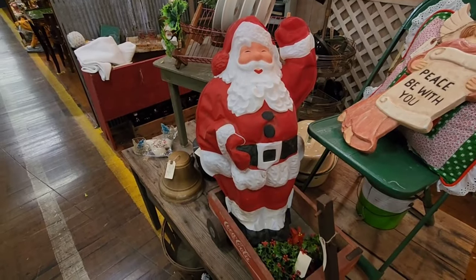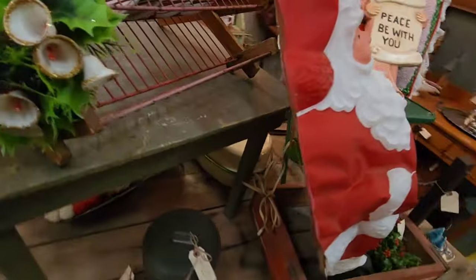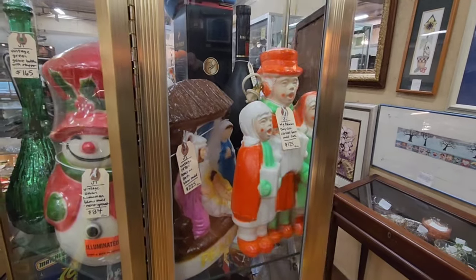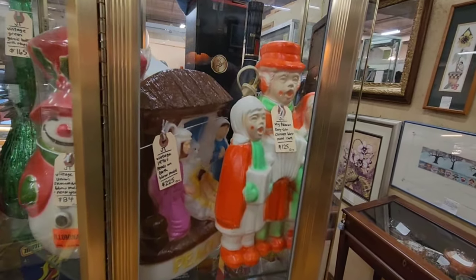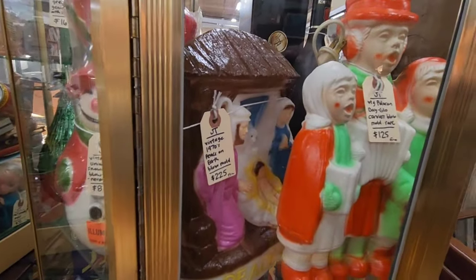Now this is definitely vintage. It's an old plastic Santa Claus right here that you hang up, and they light up. He's got two of them. No, he's got one, and they light up. And in this glass case, you get some smaller blow molds right here. Check him out, 125 for the carolers. Got a little manger there too, scene for 225.